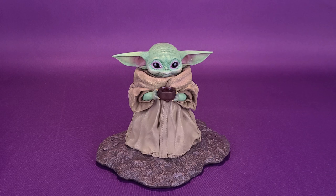And again, like I said, with the watercolor approach that they did with the face, while it doesn't give as much realism to Grogu's face and skin, I kind of like it. I kind of like that watercolor approach that they did with the paint, that you have a softer approach when it came to the coloring of his skin.